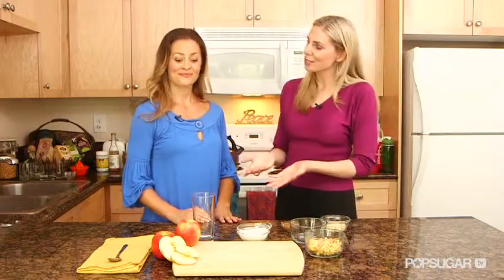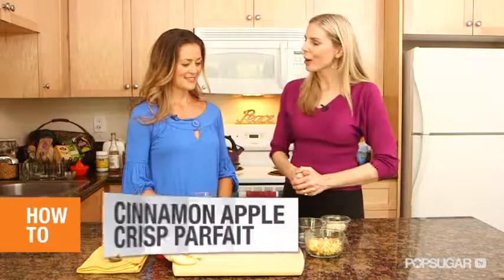I love taking advantage of apples this time of year. They're so versatile. You can put them in savory recipes or sweet recipes. We have a mixture of each. They really combine well with lots of flavors, and as you said, they're so good for you. So our first recipe here is an apple parfait.